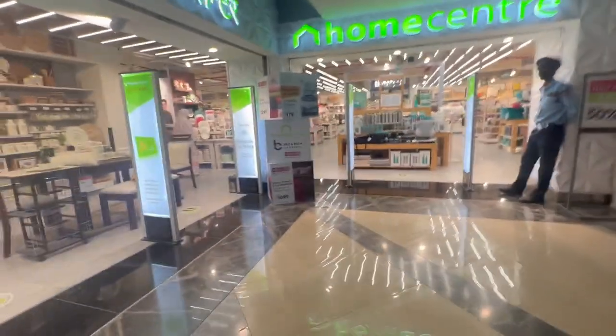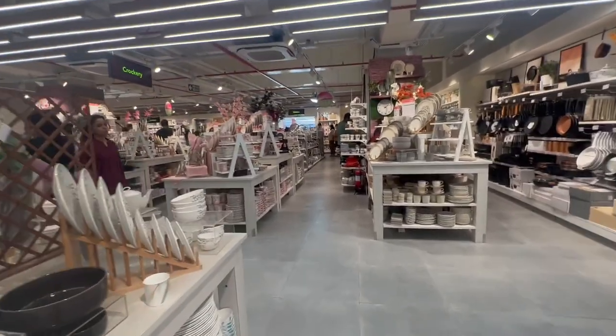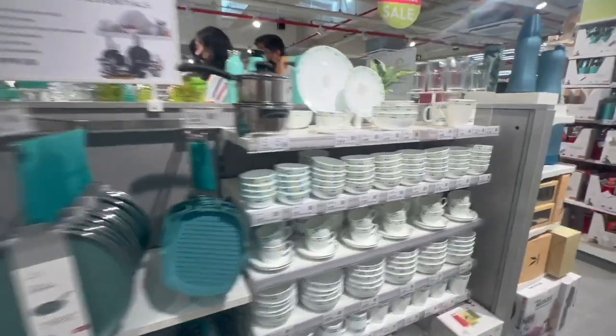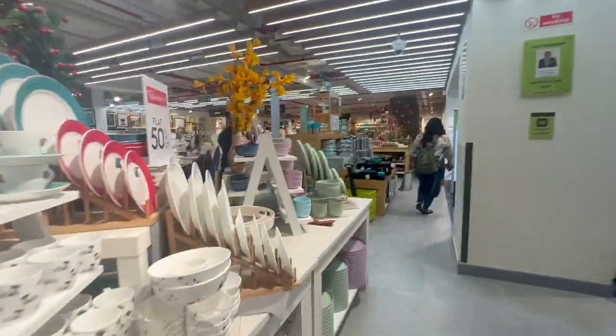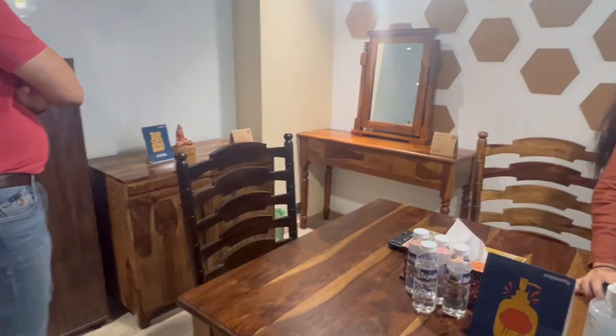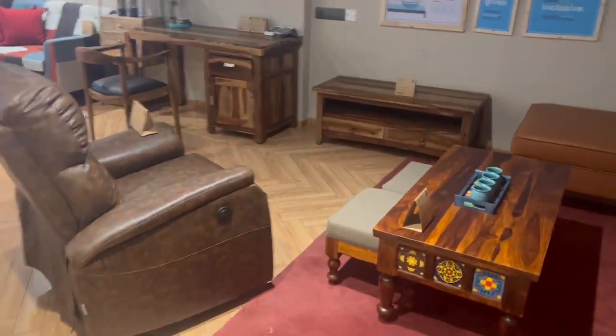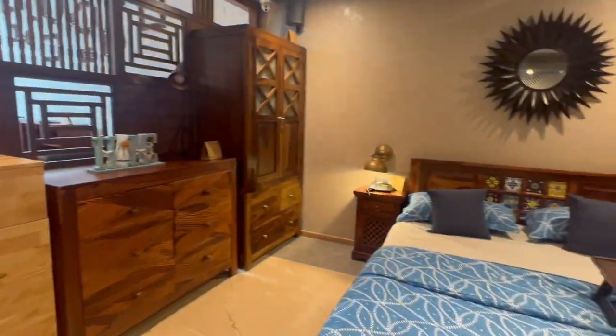They have a lot. Kids furniture. In Home Center, they actually do not have furniture. So, yeah. Exhausted and nothing is done.